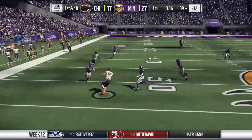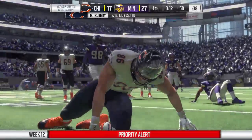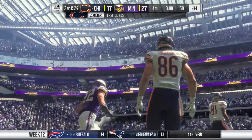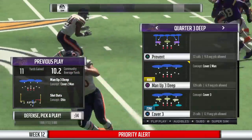Trubisky. Throw left side complete. It's Miller. And he'll get it out to midfield. Looks like, yeah, they'll spot it right at midfield at the 50. He'll wind up getting 11 on that one. And that's going to bring up a second and forever.